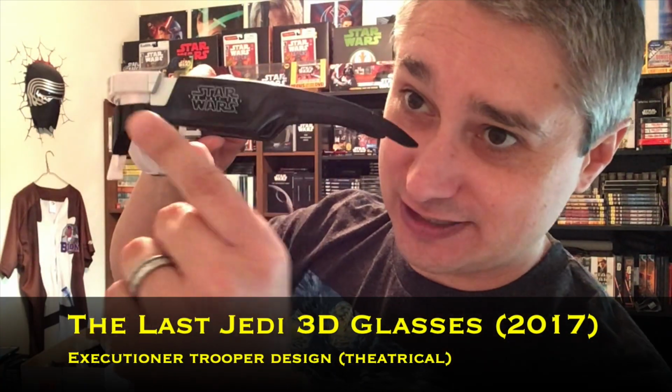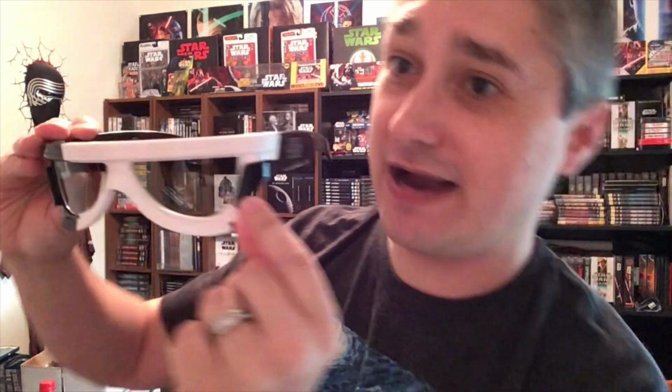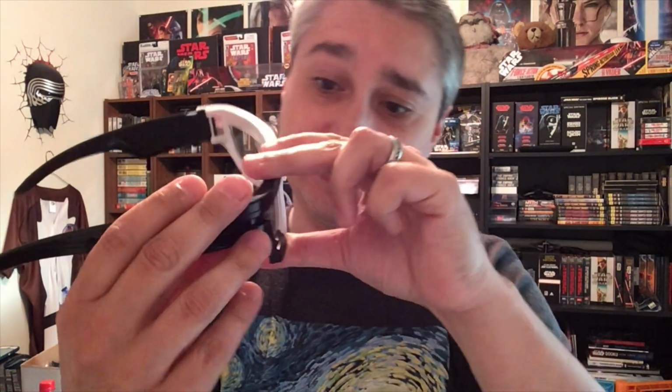Kind of feels like something out of G.I. Joe. Then the last pair, surprise, surprise, surprise, Stormtroopers. But not regular Stormtroopers, they went with the Executioner Stormtroopers that we see in Last Jedi, so they did get a different design. So we have Star Wars The Last Jedi on sort of a black arm here, connecting to the white area as the black continues around to the front here, returns over here, and includes part of the top going into the other black arm with the RealD stuff here.